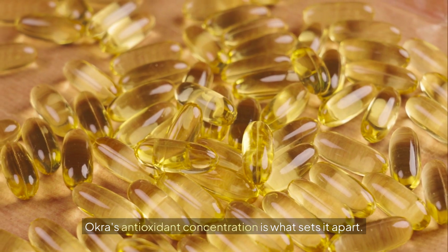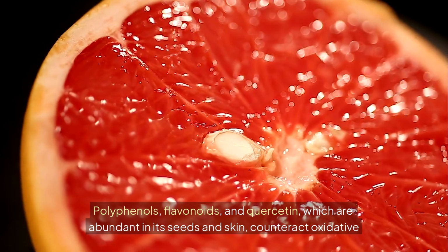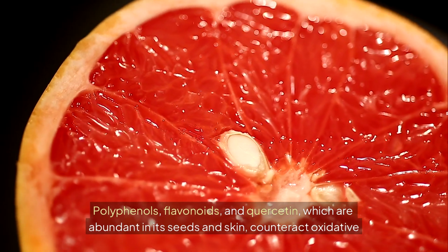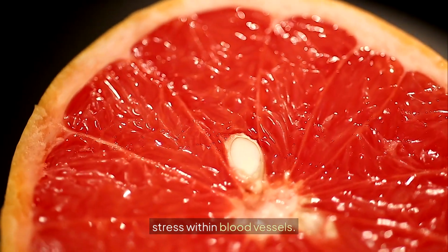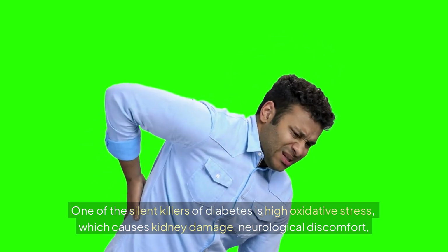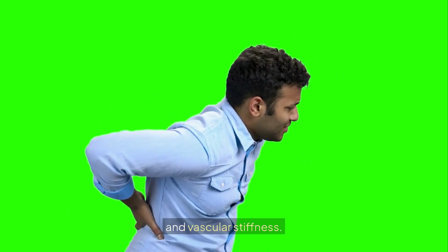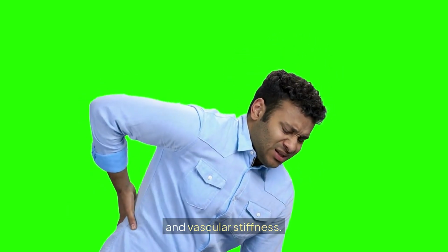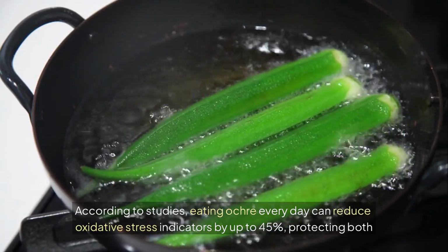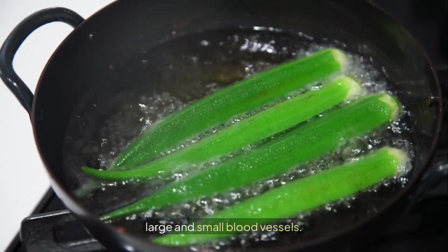Okra's antioxidant concentration is what sets it apart. Polyphenols, flavonoids, and quercetin, which are abundant in its seeds and skin, counteract oxidative stress within blood vessels. One of the silent killers of diabetes is high oxidative stress, which causes kidney damage, neurological discomfort, and vascular stiffness. According to studies, eating okra every day can reduce oxidative stress indicators by up to 45%, protecting both large and small blood vessels.